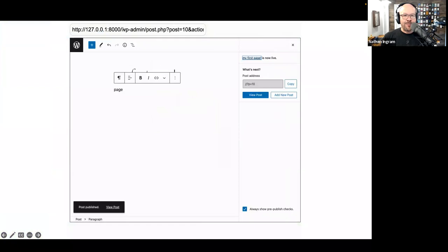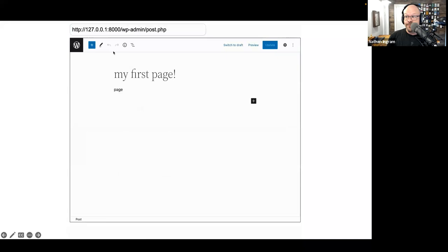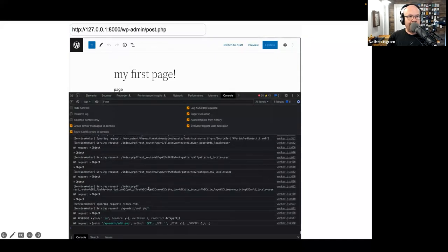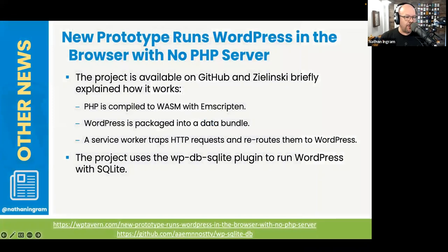Now, one thing here, permalinks are an issue because we don't have an htaccess file or way to redirect permalinks. So at this point, we're having to use the direct ID of the post. But yeah, just as a prototype, this is pretty cool. If this is of interest to you, I would encourage you to read the WP Tavern article. There is also the WP SQLite plugin, which is available on GitHub, that is running this.